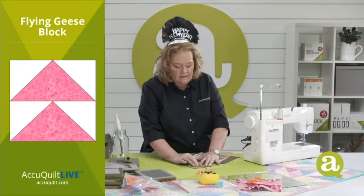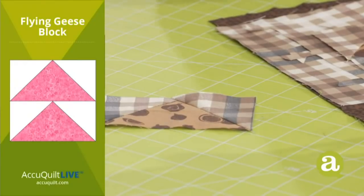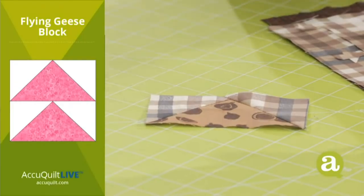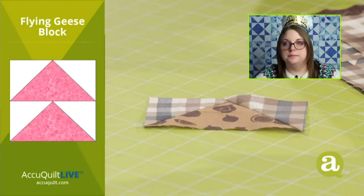Okay. So flying geese. Christina, do you know what's hard about flying geese in the non-AccuQuilt world? I don't. So what happens is, this is a 1/4 square triangle and these are 1/2 square triangles. In the non-AccuQuilt world, it's hard to get those points to come together and the sides are kind of wonky.